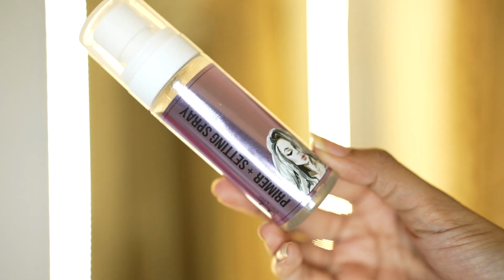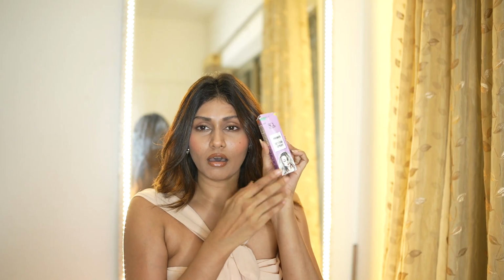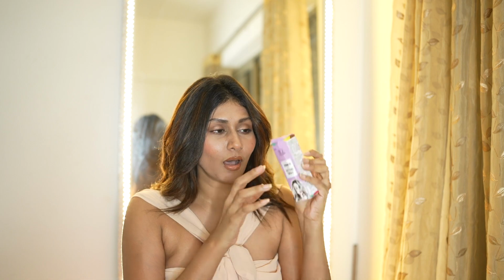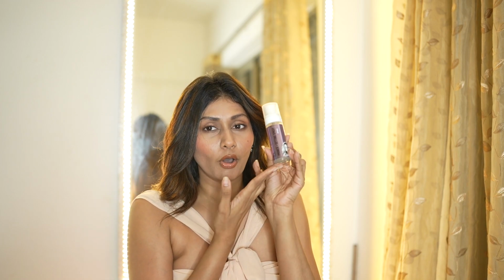High hopes. Fingers crossed. Last but definitely not the least, this is the Stay Quirky Primer Plus Setting Spray. My outer packaging has gotten a little damaged, but fear not, because the inner product is what you're here for. This is what the bottle of it looks like.